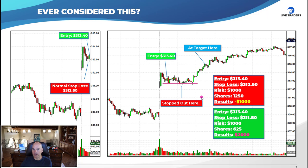But what if instead of using 312 as the stop, that's 80 cents, what if you use 311.80, right? And let's draw that. So 311.80 is going to be right about there, okay? What if you use that as your stop loss? Under the low of the day by 30 or 40 cents. Guess what? Rips.